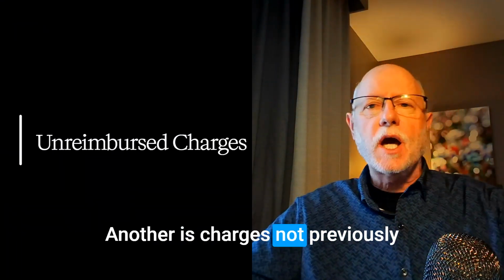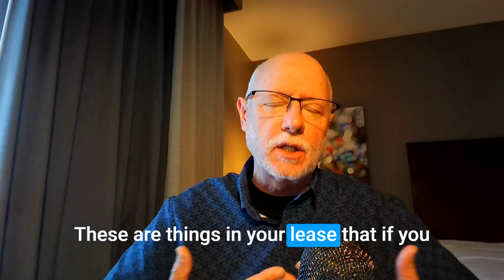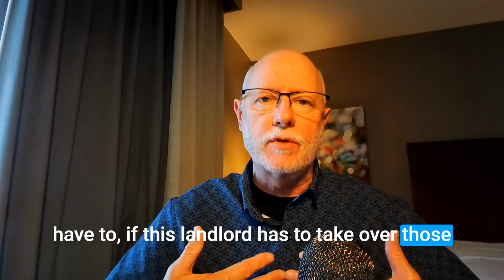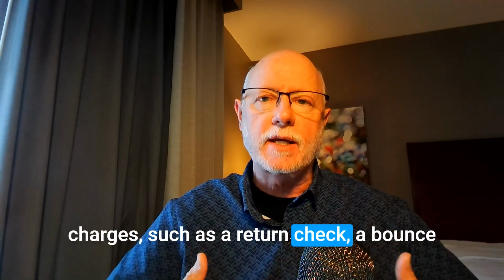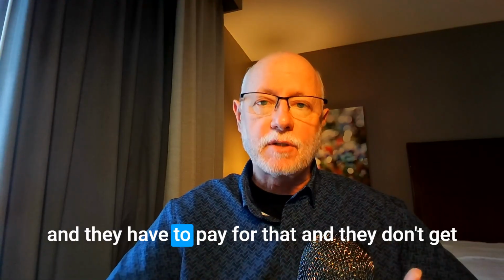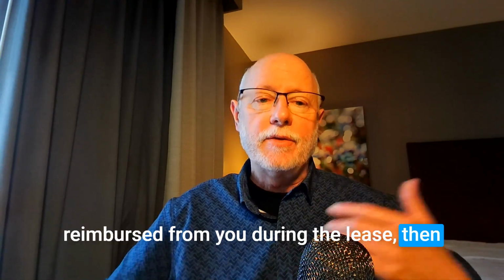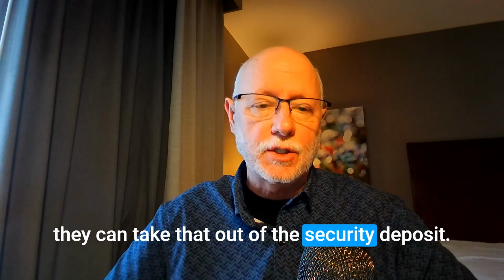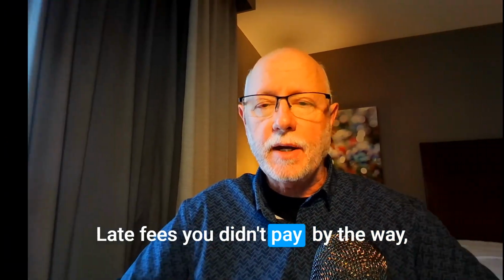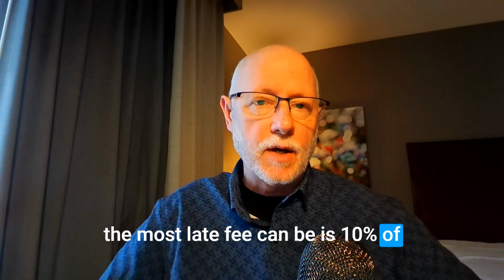Another is charges not previously reimbursed to the landlord by the tenant. So these are things in your lease that if this landlord has to take over those charges, such as a return check, a bounced check, a wiring fee that came back to them, and they have to pay for that, and they don't get reimbursed from you during the lease, then they can take that out of the security deposit. Other things like late fees you didn't pay. By the way, the most a late fee can be is 10% of the rent.